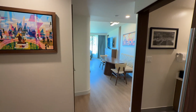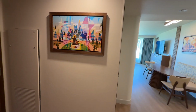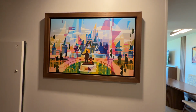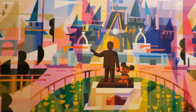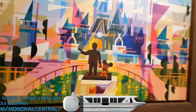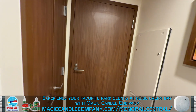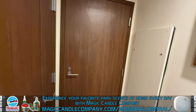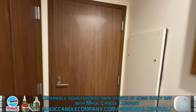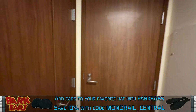As we walk into the one bedroom here at Bay Lake Tower, we're going to start things off to the left here. Here we have some Mary Blair inspired artwork of the Magic Kingdom and the Walt and Mickey partners statue. This room is part of a two-bedroom lock-off unit, so behind this door is going to be a deluxe studio at Bay Lake Tower that you can connect to create a second bedroom.